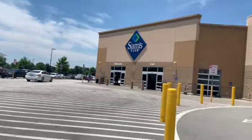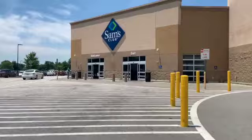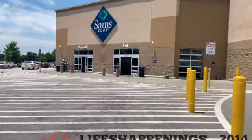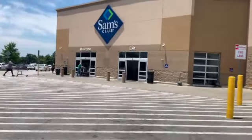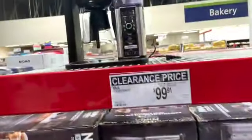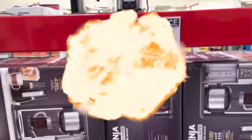Hello everyone. Today I will be walking through Sam's Club checking out all the clearance merchandise for summer 2022. This is something that I personally enjoy doing, going through Sam's, Costco, any store of that matter, to check out what items may be on clearance. I'm a big clearance person.